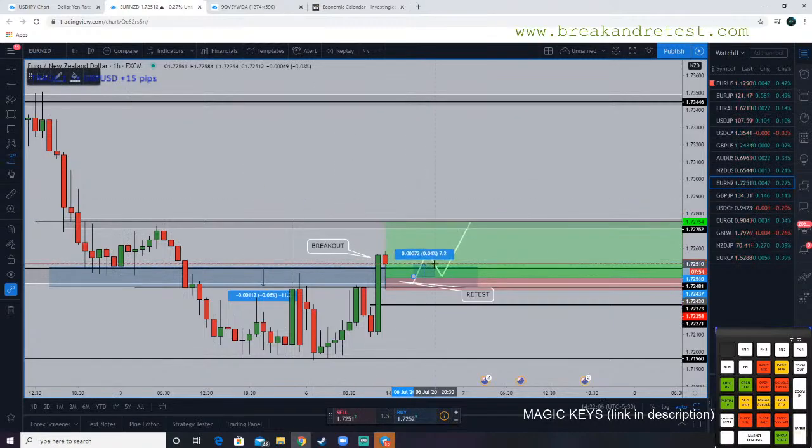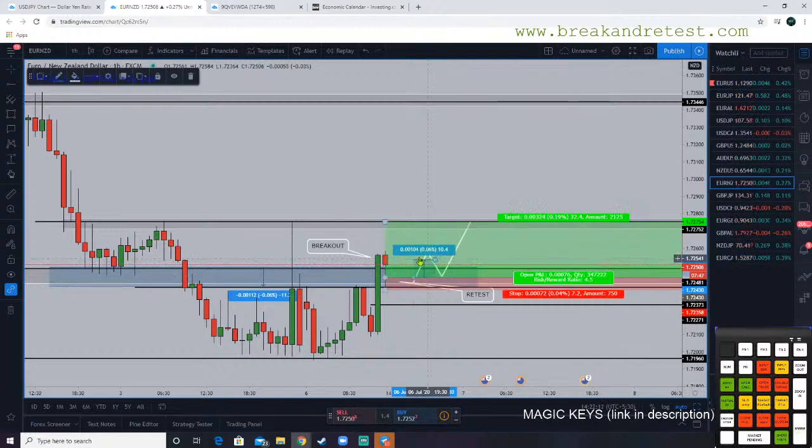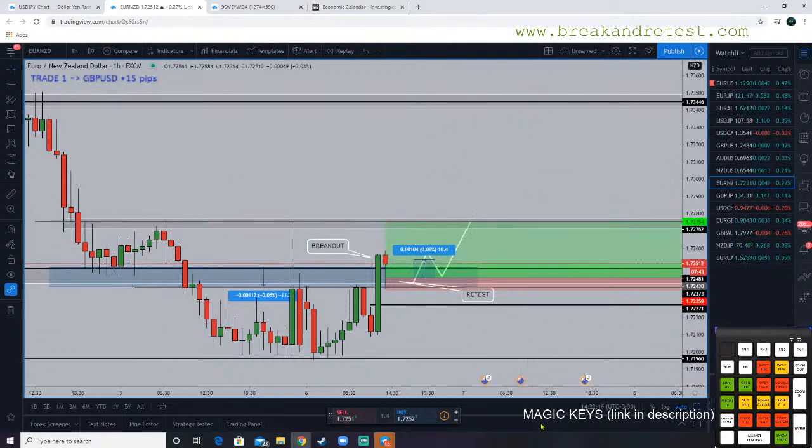Euro New Zealand is pushing. We have 7 pips. We need some more. 8 pips. Another 2 pips to reach 10. Then we can secure some and take some profits, move our stop at break even. Yeah, this is good. If it would close bullish, it would be even better.